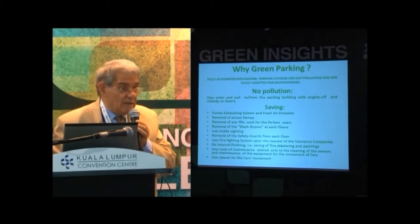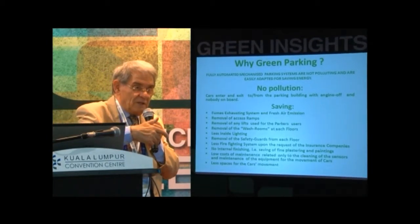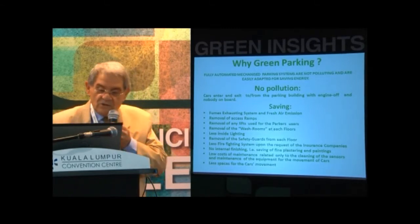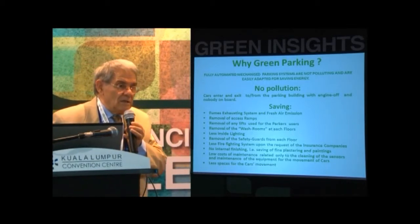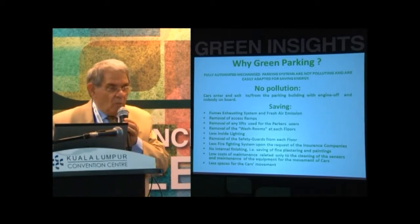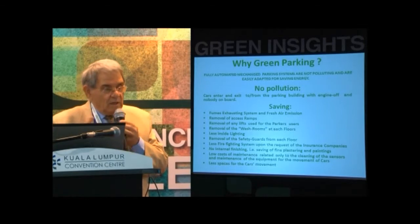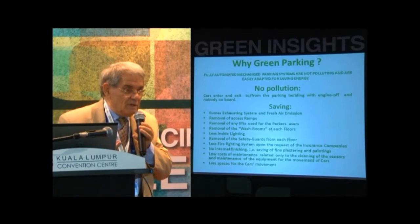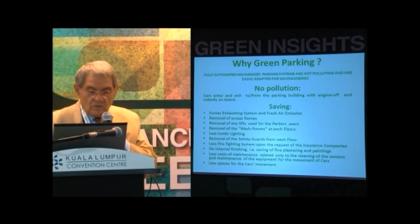Less inside lighting, and at this moment we can use LED, so less lighting and we can save energy also. Then there is no need for a safety guard. If you consider a traditional car park, at night, when anybody, man or lady, worse if it's a lady, goes down to the basement to collect the car, it is not safe. So you need to put a safety guard. This cost, in our case, you can save.